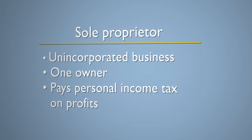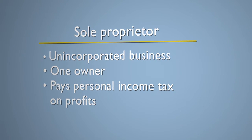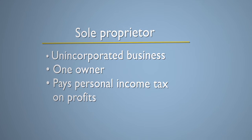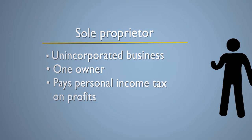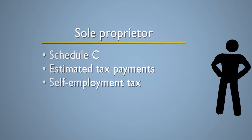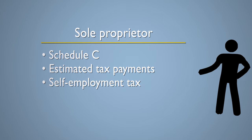So let's start by defining what we mean by sole proprietor. A sole proprietor is an unincorporated business with one owner who pays personal income tax on profits from the business. If you're that one person in charge of your business, there are a few important items you'll need to familiarize yourself with: Schedule C, estimated tax payments, and self-employment tax.